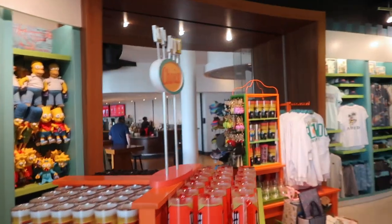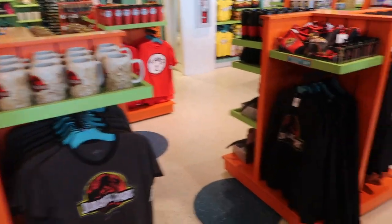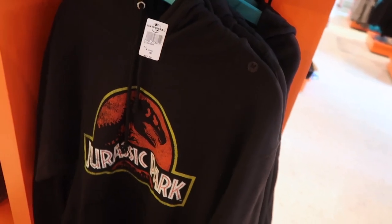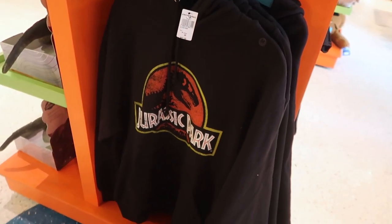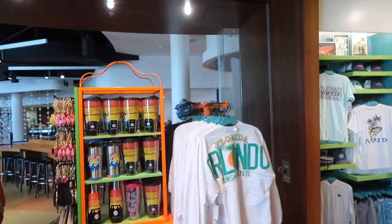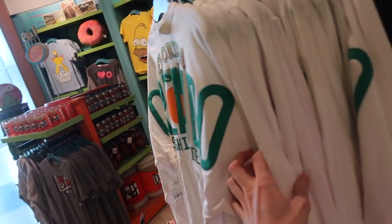Simpsons. In the back there you can see the Starbucks too through there, but we're gonna check that out next. This is the other hoodie that I think I kind of want. It's $47. It's a Jurassic Park hoodie. It's just kind of basic, but I love it. And Dr. Seuss stuff. It's really fun. Oh, is this just a Florida Spirit jersey? This is really cool. Did not see this yesterday, but I actually really like that.